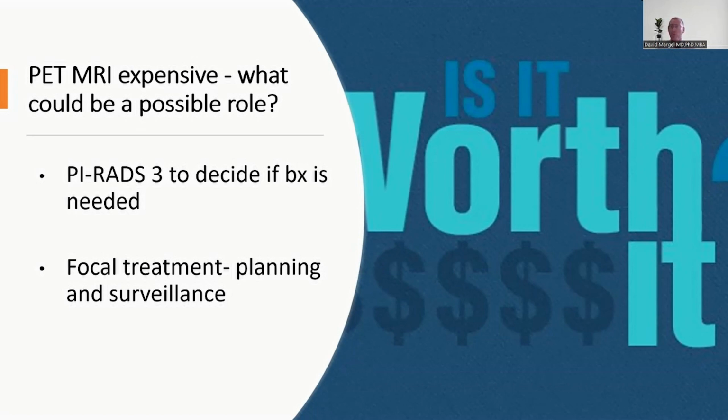And another important one is focal treatment. Can we use PET MRI to plan for focal treatment, plan the boundaries, and even more importantly, to surveil? So how do we follow these patients? Can we use PET MRI to improve our surveillance of focal therapy?